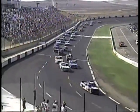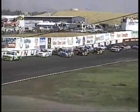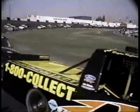Back to green. Hornaday really gets a good jump on that restart. Don't even have to contend with those lap trucks when you get the restart that he got. There you see Sprague clears all the lap trucks. Rutman follows him. Scrambles working right behind the race leaders now. Outside groove for Bliss in the 2. He challenges Brian Ruffner there in the 44. The other 1-800 Collect truck, that's Boris Said the 3rd. There you see Sedgwick in the 17 and Kenny Irwin in the 98.